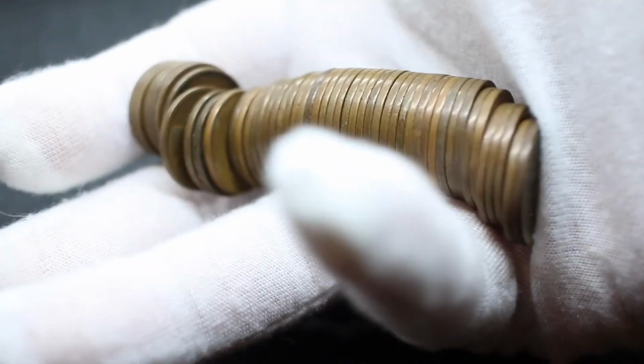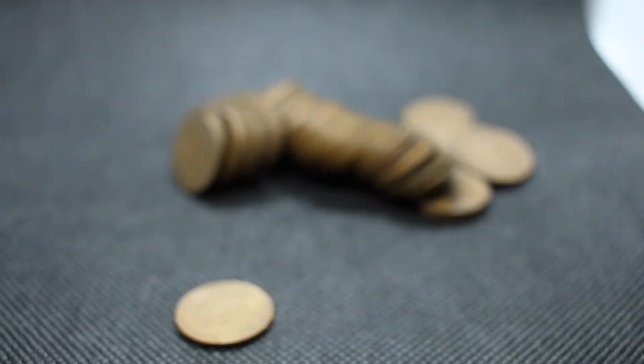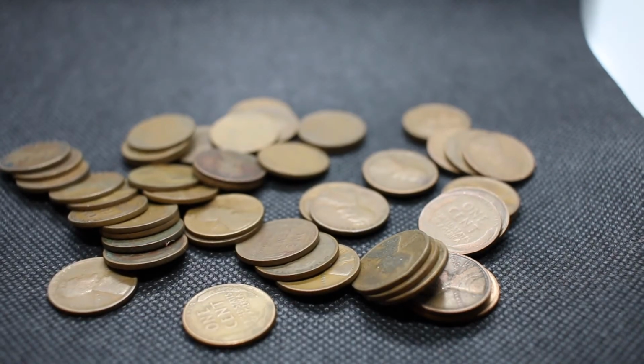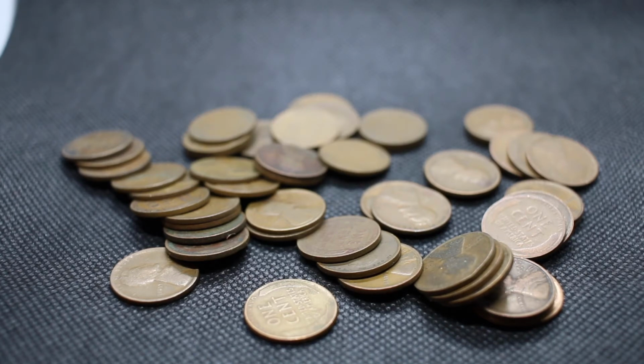All right, here we go with roll 3. There are our coins. Yeah, this one's much the same. Very worn coins. But again, I kind of have to give this guy positive feedback. Everything that is listed here was in the auction. He was very upfront and forward about what he had.